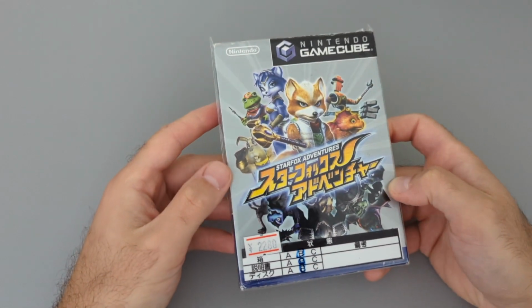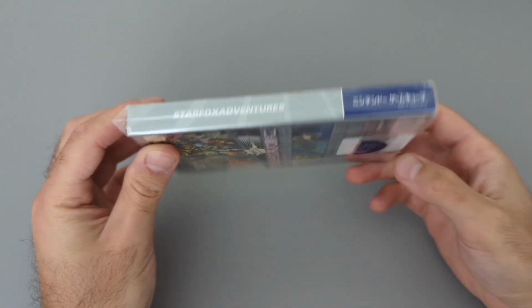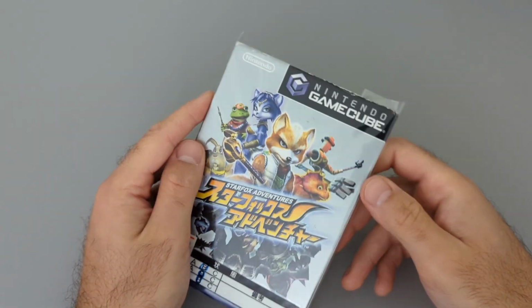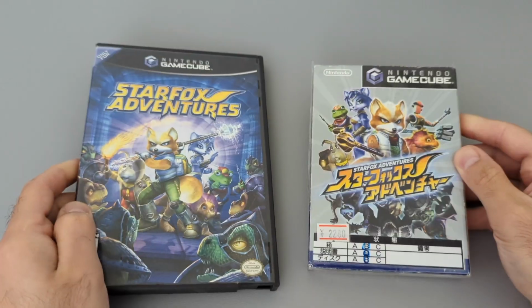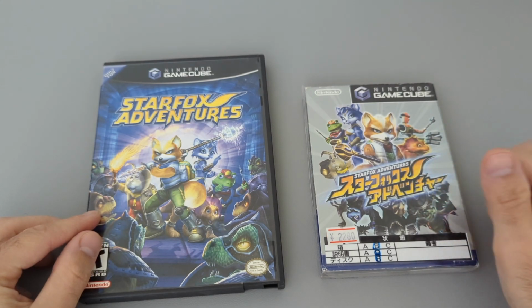Moving on, we have Star Fox Adventures on the GameCube. I picked this up from Retro Game Camp in Akihabara, Tokyo for 2280 yen, which is about $16. I actually love this game. I played it when it first came out multiple times. I'm even doing an on and off playthrough via emulation, and I actually have the US version still. So I thought it'd be cool to pick this up and have them side by side.